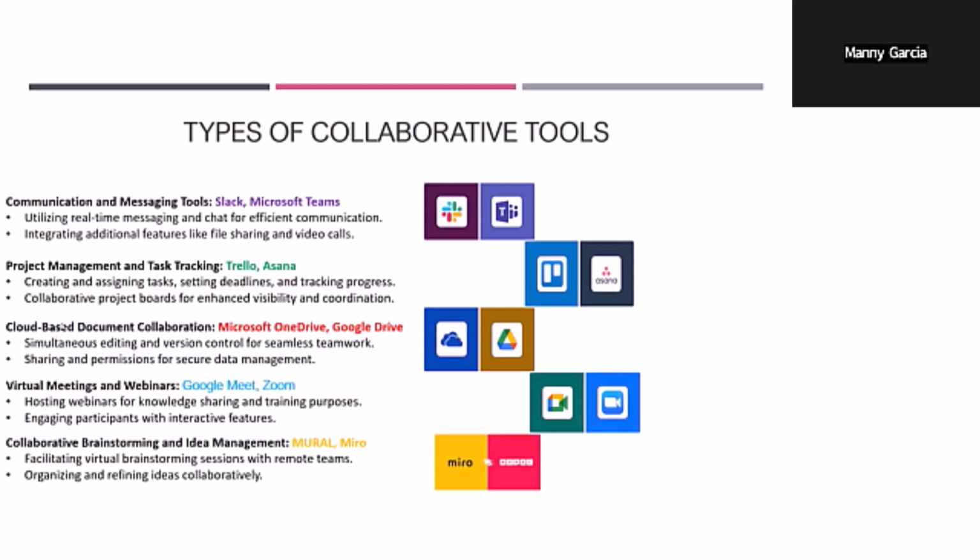Cloud-based document collaboration. This is probably the most famous or the most well-known form of collaboration amongst professionals and students. Microsoft OneDrive, Google. So you have simultaneous editing and version control for seamless teamwork, and sharing permissions for secure data management. So one of the best things about Google Drive and Microsoft OneDrive is if you share a document through any of these systems, you need to get approval before you can start editing and making changes. So there is that level of added security.